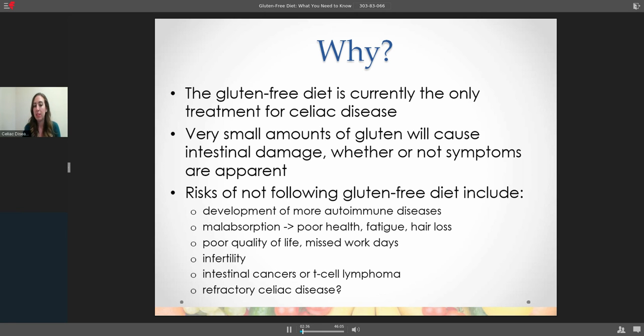And what is so important about understanding the diet is that very small amounts of gluten being consumed, especially over long periods of time, will cause intestinal damage. Whether or not a person has symptoms does not necessarily signify if there is intestinal damage. So it's important to follow a gluten-free diet if you're diagnosed with celiac disease, or if your physician has said that it's really necessary for your health. And in terms of celiac disease, we know that not everyone has symptoms from ingesting gluten in the short term, but long term, there will be consequences to one's health. So what are some of the risks of not following a gluten-free diet if you are diagnosed with celiac disease?